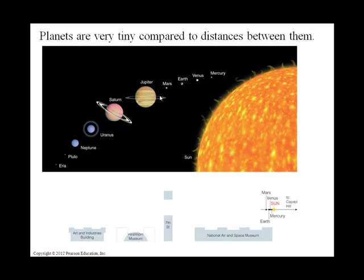So the distance between the first 4 inner planets is pretty close compared to the distance between the outer planets. Okay, so kind of drawn to scale here. If you visited Washington, D.C., you might recognize kind of the landmarks down there. So beyond Neptune, then we have the dwarf planets, Pluto and Eris.